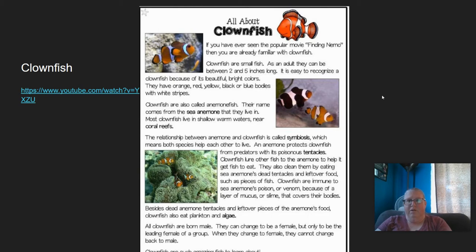They're small. They're about 2 to 5 inches long when full grown. And they're pretty recognizable because of their bright colors. They have orange, red, yellow, black, or blue bodies with white stripes. I've never seen a blue one.